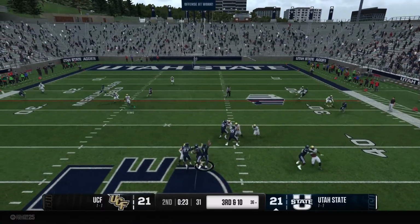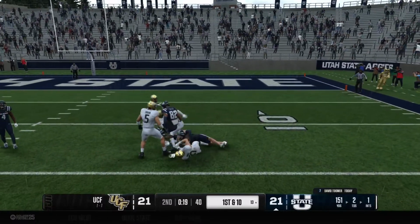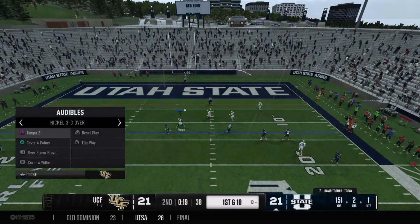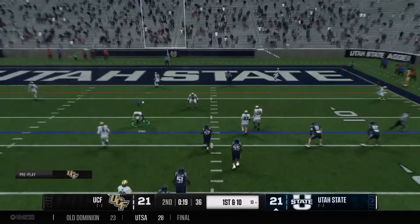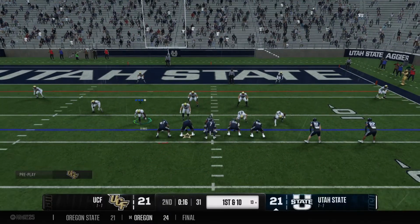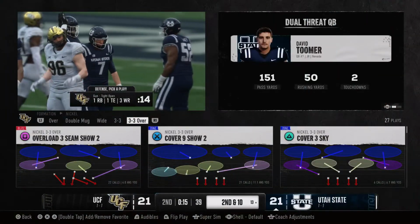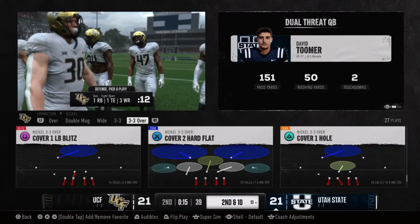From the gun, wants to pass. Fires to the wideout. Got him downfield. That is exactly what you're looking for when you talk explosive plays. The defense finally able to make the stop. And quickly to the line of scrimmage, they spike it and stop the clock. It leads to 2nd down.